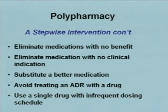Substitute a better medication. There are cases where we do use prescription medications in the elderly, in this population, and we do get positive side effects. For example, let's say we have a depressed elderly, not eating, not sleeping patient. So rather than giving that patient 3 medications, one for the depression, one for the appetite, and one for the sleep, maybe we can give them a medication such as Remeron, which treats the depression, and we do get the positive side effects in this population, which is to stimulate the appetite and to induce sleep.